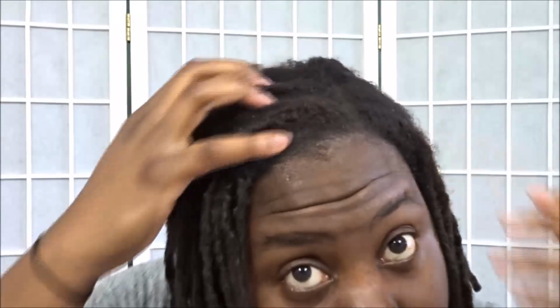But for now, that's my little moisturizing routine. Let me get closer. Like I said, my hair is very low porosity, so it's not going to have a brilliant shine or anything. But it feels good, and my roots feel good. I mean good as in moisturized, because I love the texture of my hair. God's good.